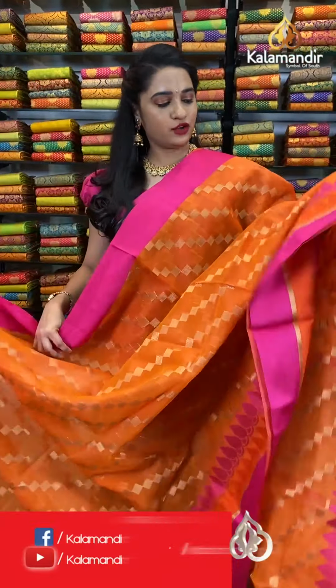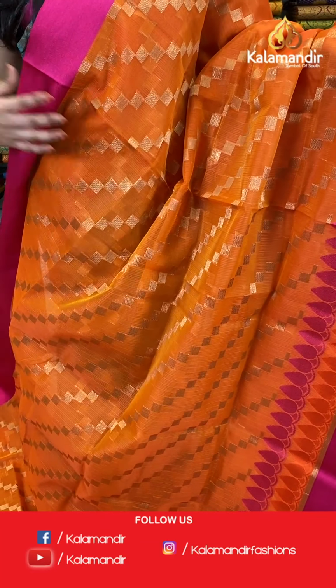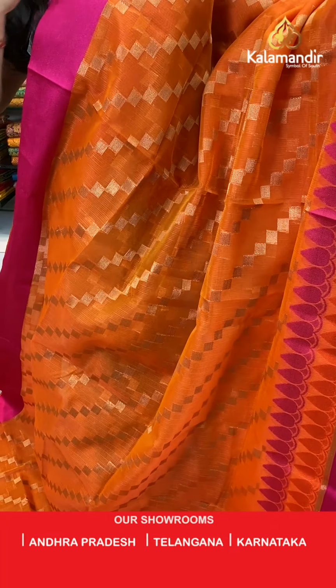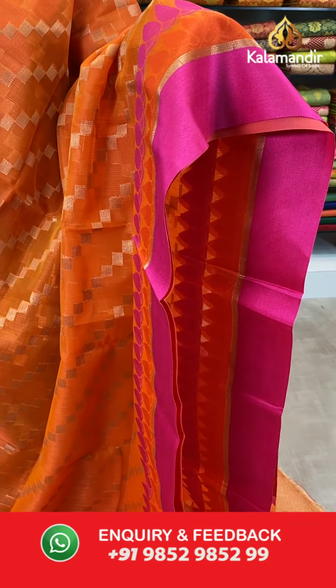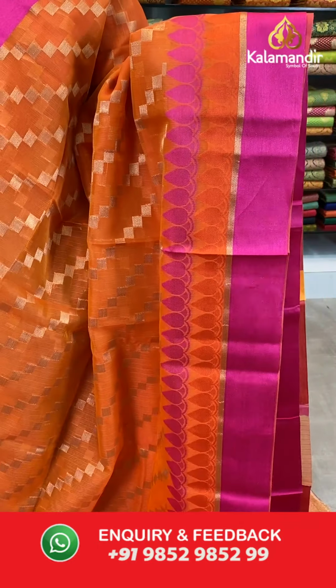Let's see another sari. Wow, one more bright combination, orange and pink color, and all over the body we have got cross diamond weave in golden zari. And here comes the border, contrast plain border along with thread weaving leaf vines.